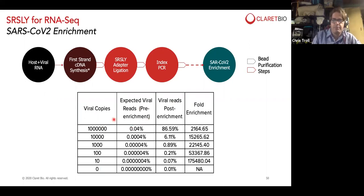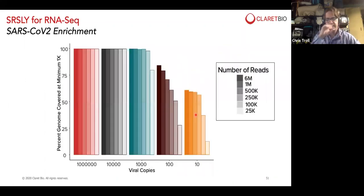So, and then pre-enrichment sequence, post-enrichment sequence, fold enrichment. All of these metrics are very nice to look at, and you can spend time looking at those in our app note. But this is kind of the punchline of the paper and the app note. So on the x-axis here, you've got the viral copies from high to low, and then you have the percent SARS-CoV-2 genome covered at minimum of 1x at different read depths after enrichment.